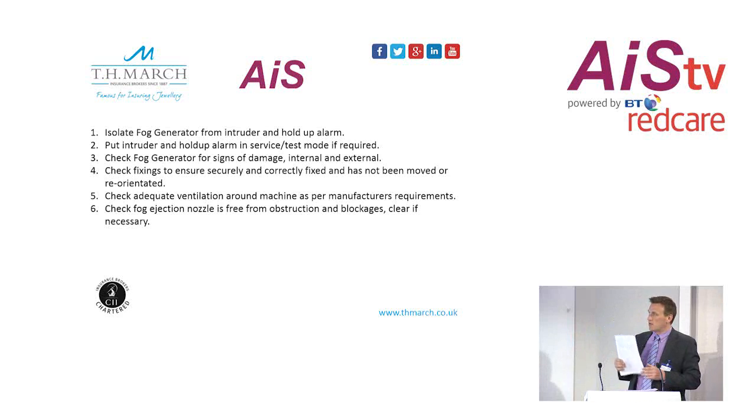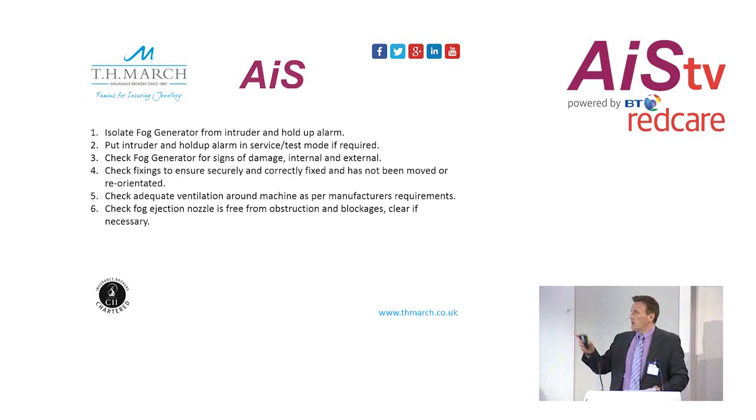Certainly one in particular that I'll come on to in a moment is often an issue with some customers, albeit I don't think necessarily it should be, but there's room there for an engineer to comment and also get the customer to sign. But in general terms, isolate the fog generator from the intruder hold-up alarm. That'll be number 1. I think you can guess what will be number 29, which will be to switch it back on. But in the meantime, put it in service test mode, check the fog generator for signs of damage, check fixings to ensure nothing's been moved or critically reorientated. Check adequate ventilation around the machine and specific requirements.